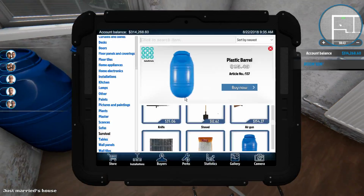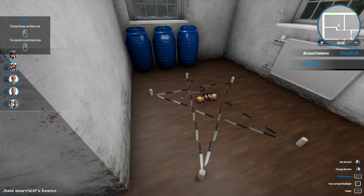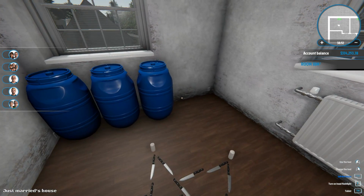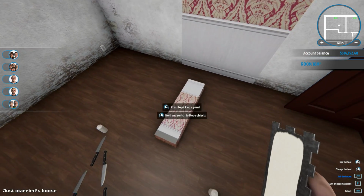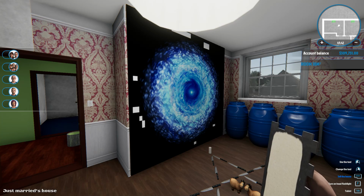Need plenty of these as well. What's in here? Supplies. Air quotes. I don't know, I guess it could be entrails or water. I mean, it could be just rainwater as well. For this room, I think that this wallpaper is gonna work the best. It really gives it The Shining feel. All right, we're getting somewhere now.